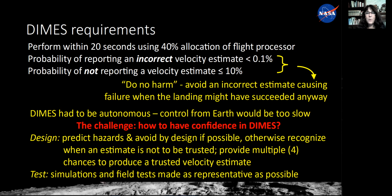So the do no harm requirement percentages are there, and it was an autonomous system that was designed to predict hazards and avoid them by design if possible. And it was also interesting that this system provided like 4 sets of outputs and determined their plausibility. If one output was good, it would provide that as output. And simulations and field tests were used to be as representative as possible for testing.